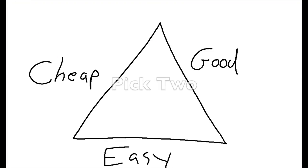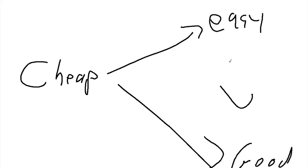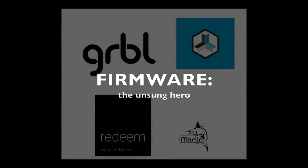To put it another way, open source short circuits or hacks the contractor's triangle, where usually you have to say, cheap, easy, or good, pick two, you can't have a third. It makes it cheap, as well as being easy and good, by distributing that load to volunteers who are giving their own time at no cost to make it happen. Another very important consideration is firmware support.